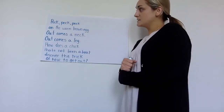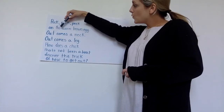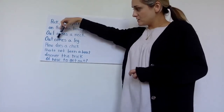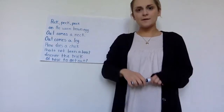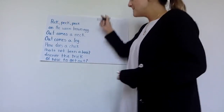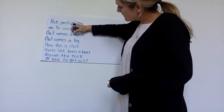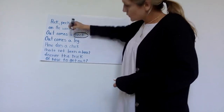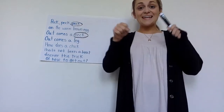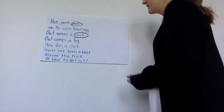The first four sentences have peck, peck, peck. On the warm brown egg, out comes a neck, out comes a leg. What rhymes in that sentence? Very good. Peck and neck rhyme. Peck without the p is ek. Neck without the n is ek. Very good. Peck and neck.